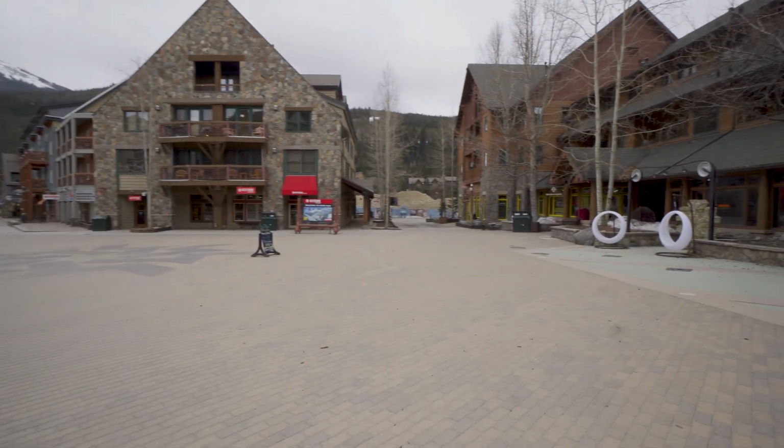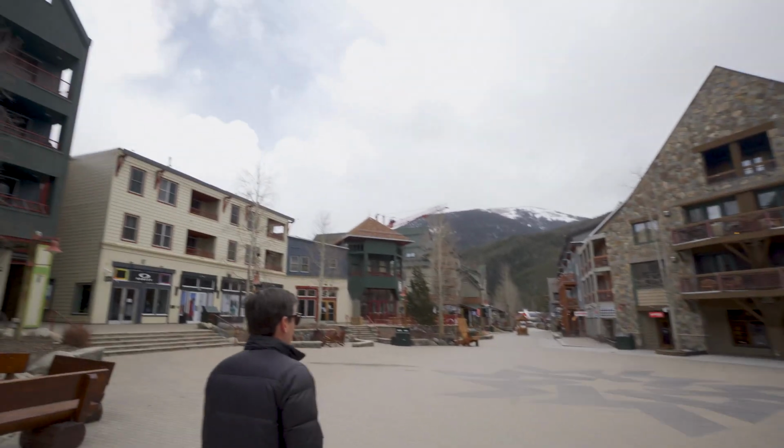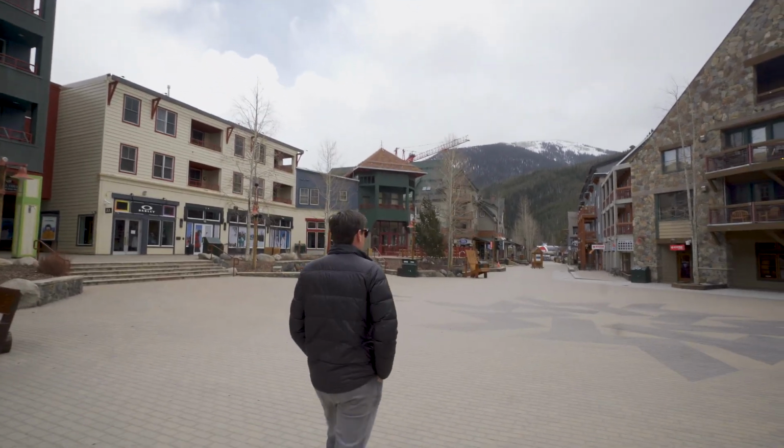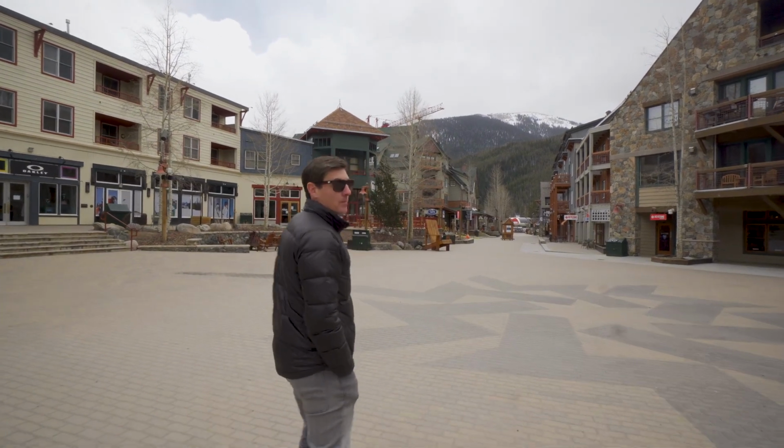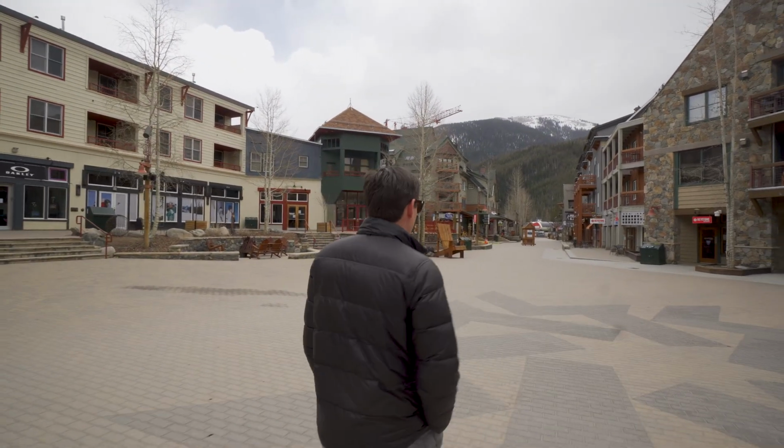So as we were talking about, Alcove is going in right there. You can see this huge crane over here to my left. That's going to be the Kindred. So if you're looking for true ski in and ski out, those are going to be some of the last developments available that are going to be new construction.